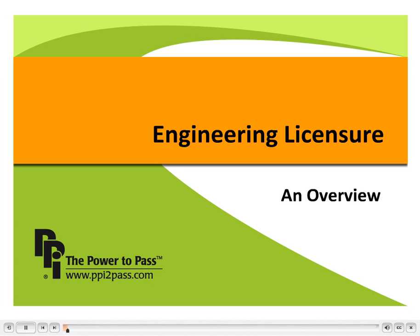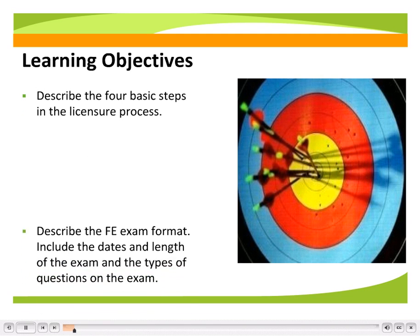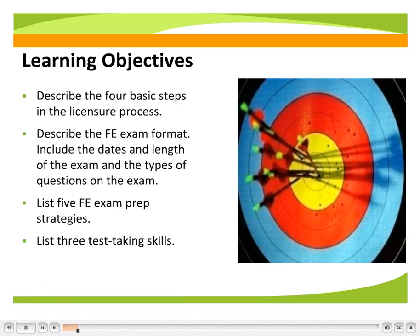We've put together this presentation to introduce you to the engineering licensure process and to provide you with strategies to prepare for and pass the FE exam. First, I'll review the process of becoming a licensed engineer in the United States. Then, I'll provide an overview of the FE exam format and identify strategies to prepare for the FE exam. Finally, I will discuss some test-taking skills that will help you pass the exam.